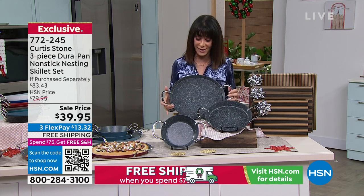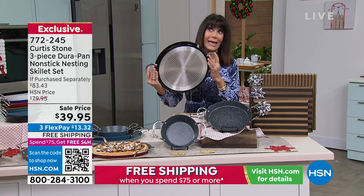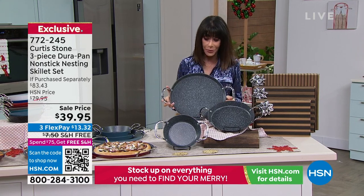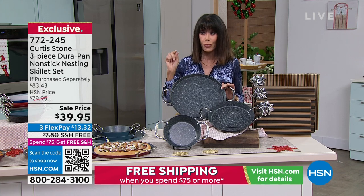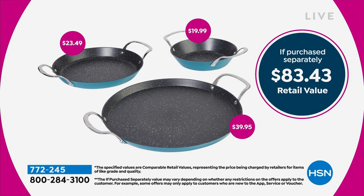And by the way, my friends, they are all made with the incredible DuraPan. Obviously, low wall like this, you get an enhanced cooking surface. So everything, your five layers of titanium nonstick. I have to show you the value of this. This is crazy. Right now, it's an $83.43 value, and I don't think anyone has seen this yet today. So when you look at this, the 8-inch alone, I would say conservative, $19.95, the 10-inch at $23.99, the 12 at $39.95.